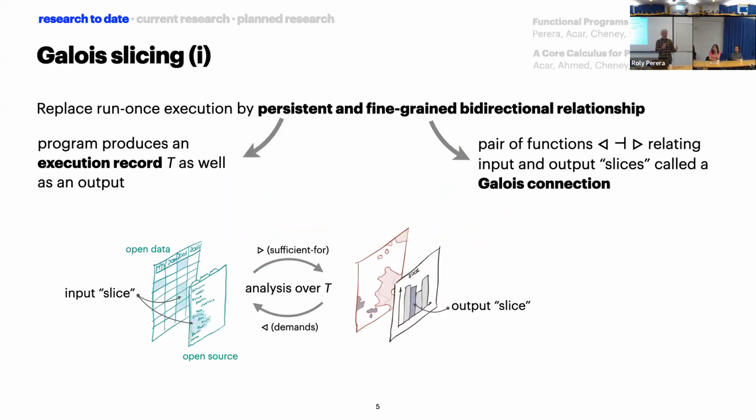Okay, so I'm going to talk a bit now about work I've done over the last few years towards this goal, and then I'll talk about some of the research that we're planning to do at the ICCS. So the basic approach that I've taken is quite simple. The idea is really, rather than throwing away the information about how inputs and outputs are related, we're going to retain it. And then we're going to make it available to the user by enriching outputs with additional interactions.